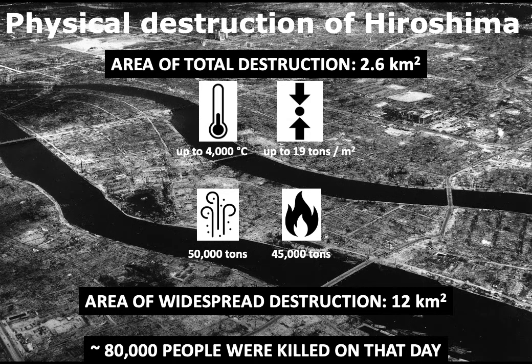The physical destruction of Hiroshima. An area of about 2.6 square kilometers, located below the hypocenter, experienced total destruction. There, at the moment of the explosion, surface temperature reached up to 4,000 degrees centigrade and the atmospheric pressure climbed up to 19 tons per square meter.